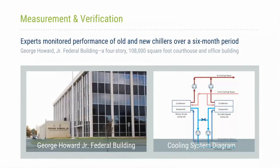This particular building is over 100,000 square foot, and it has two 150-ton chillers located in the mechanical room. So what occurred is one of the chillers was due to be replaced. It was a rotary screw chiller, and it was replaced with this magnetic bearing chiller that you can see detailed on the image on the right, called variable speed chiller 1. And so both units were instrumented to determine the overall coefficient of performance and look at that throughout the entire cooling season. Next slide, please.